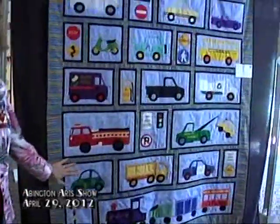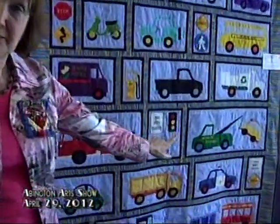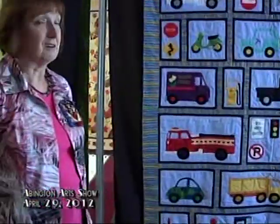This was made for her grandchildren, so you'll see their names in some of the blocks. It's a little applique quilt, and it's a child's quilt with all the different vehicles on it. So really a fun quilt for some little kids.